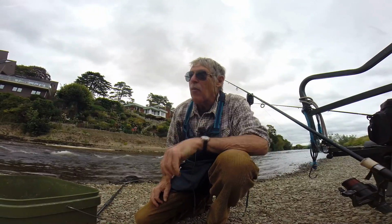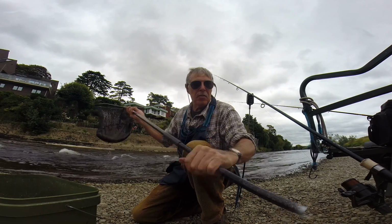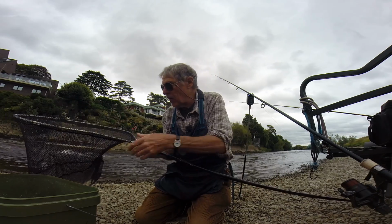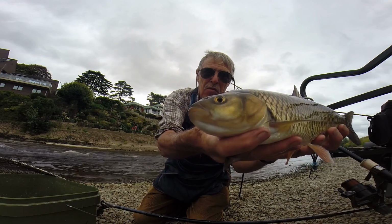Well, it's just going to move. What a good job I didn't move. I thought I'm just going to walk down and see. I might be in the wrong place. I think I made the same mistake when I came here before. I went in the fast water and I need to find the slower water. I walked down, had a bump the first cast, second cast, boom, chub.